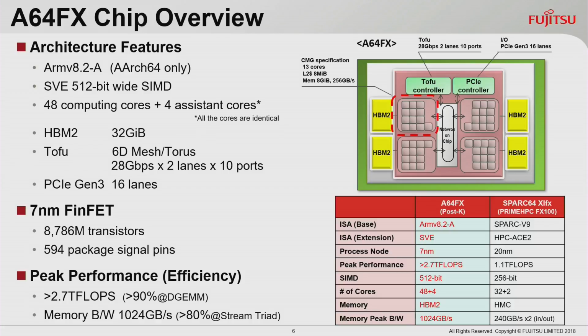As I mentioned, this chip supports the Tofu interconnect. This chip has a Tofu controller embedded on it, which establishes a 6D mesh and torus network with 28 Gbps by 2 lanes by 10 ports. Of course, this chip supports 16 lanes of PCIe Gen 3 as a standard I/O.